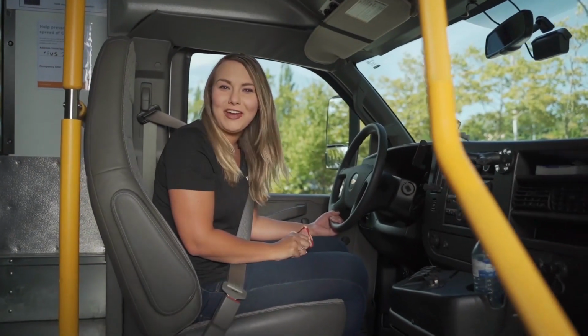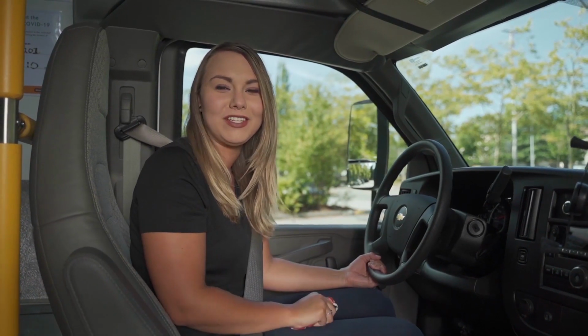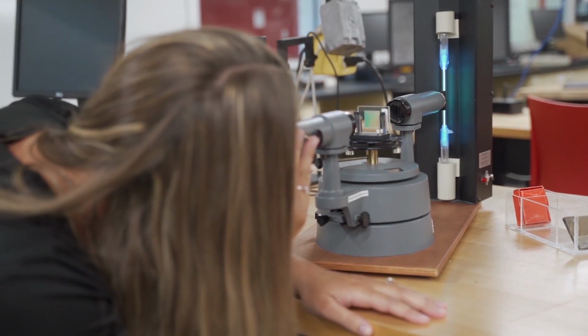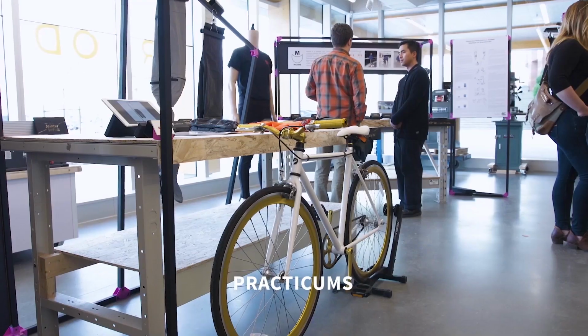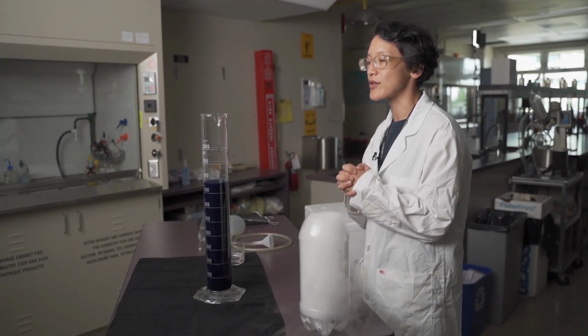To get you from each of our campuses, we have our KPU shuttle bus. It goes from the Langley campus to the Cloverdale campus to the Surrey campus, Monday through Friday, and it has free Wi-Fi. We're a polytechnic university, so we pride ourselves in providing students hands-on practical experience. One of those ways to get that experience is through cooperative education. Another example is practicums. Another way for students to get practical experience is our labs.